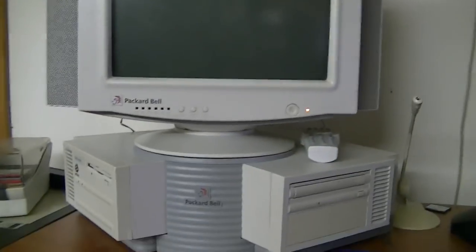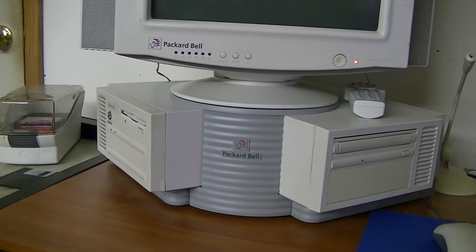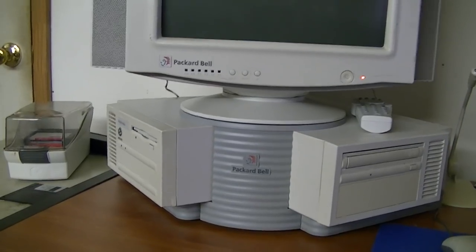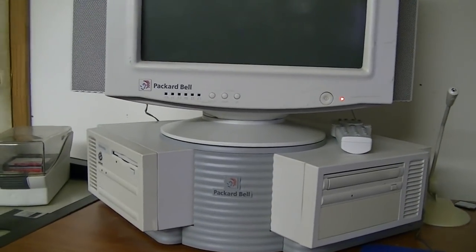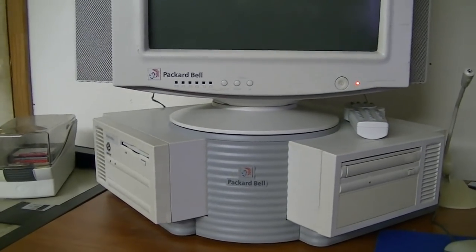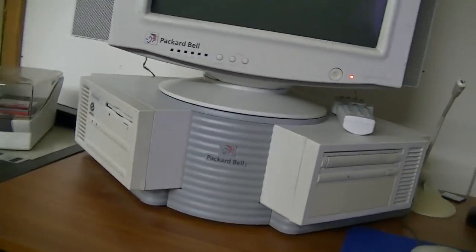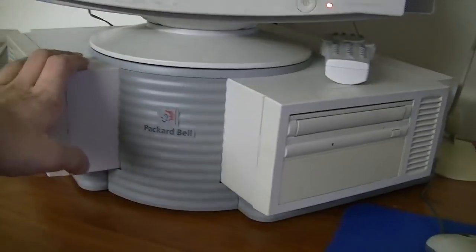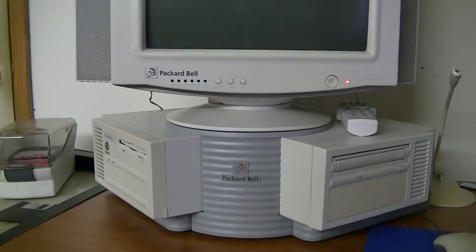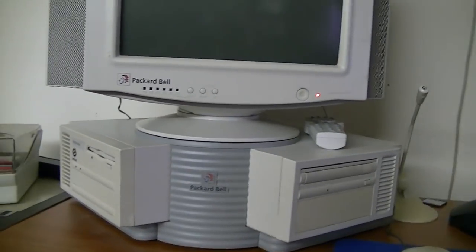So yeah, the corner desktop, very, very beautiful looking computer of its time. It really is very set apart from other computers of its time. And I just can't believe I actually get to see one in person now, much less own one. And I must say, they're a little bit smaller than I thought they were. But yeah, I'm very, very impressed with this computer.